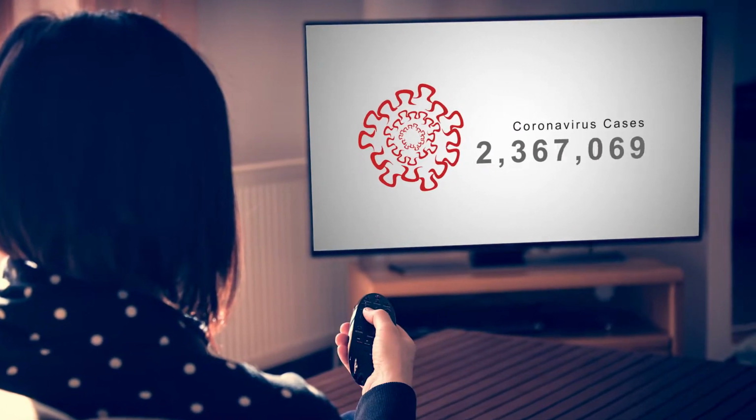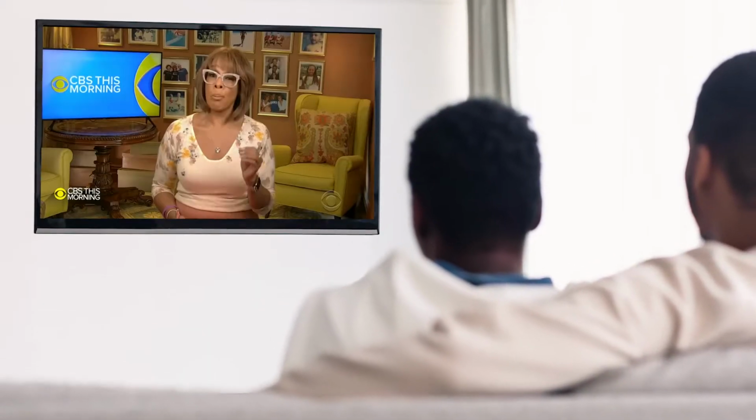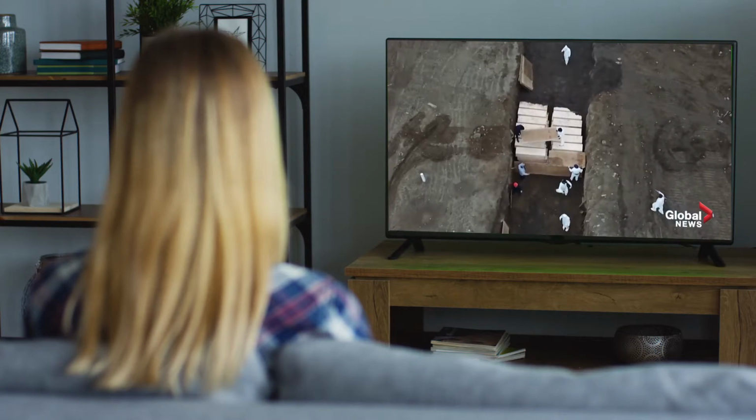I think this has been a wake-up call to the world. Our healthcare system was not prepared. New York State now has more reported coronavirus cases than any country in the world. It had a hold within our country, and it spread much faster than I think some anticipated.